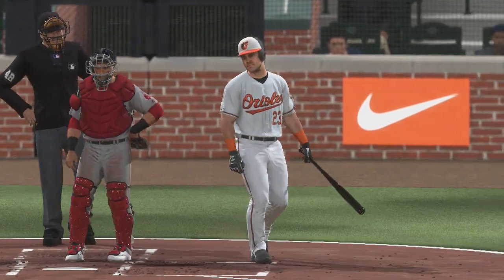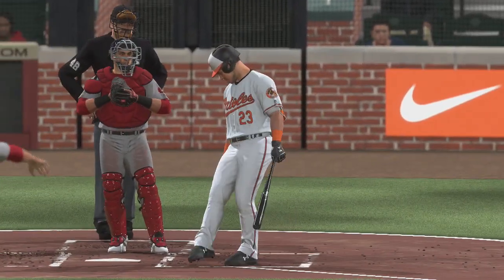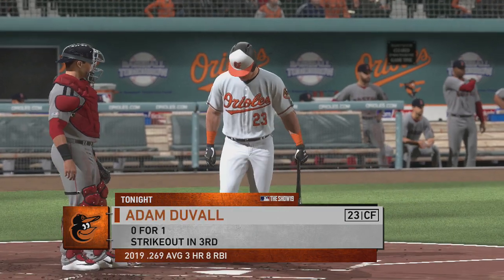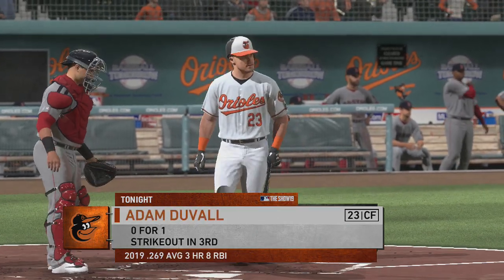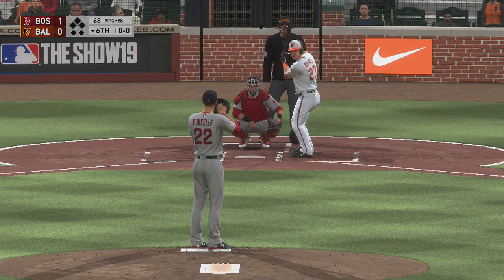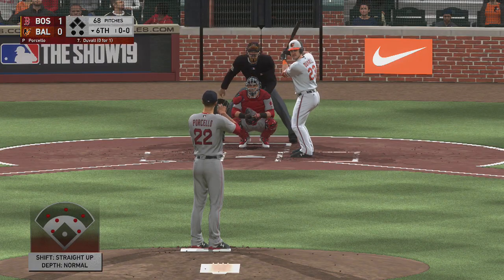Now at the plate, Adam Duvall. He'll lead things off here in this one-run contest. We're moving through the middle of this ball game right now. They want to get things going. How about trying to get some base runners on, or at least get a base hit? They don't have any hits going into this part of the game.